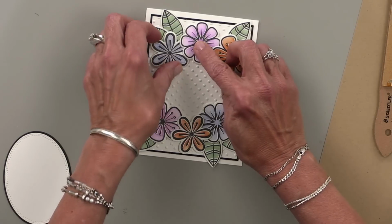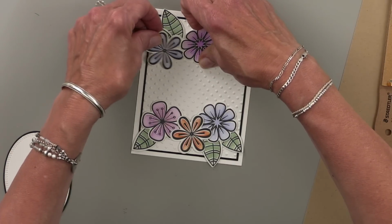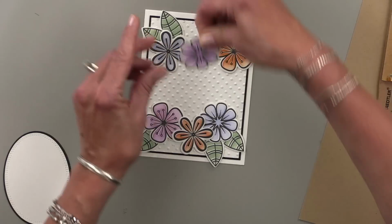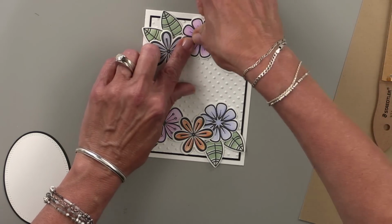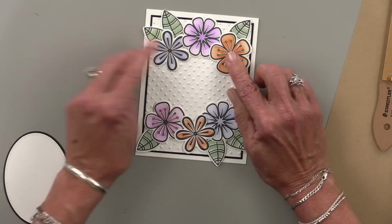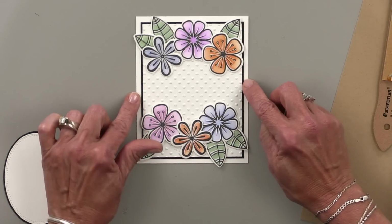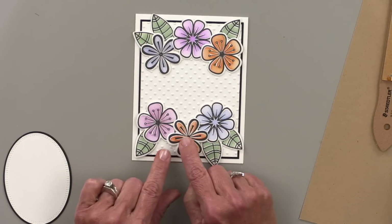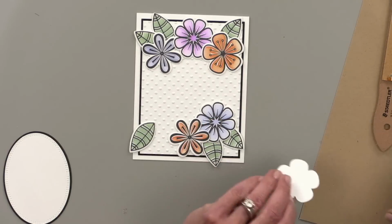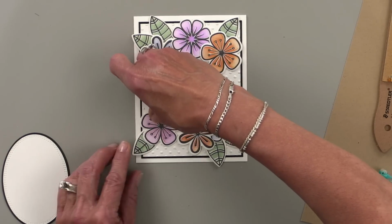So here on this one, I'm going to go flat with these because we're going to be doing a lot of popping up. So we'll put this one there, this one here, and then this one here, like that. Now see how this one is on top? I kind of like it being different, where these two are underneath and this one is in the center on top, tucked under this one. I know most people wouldn't notice, but card makers would.